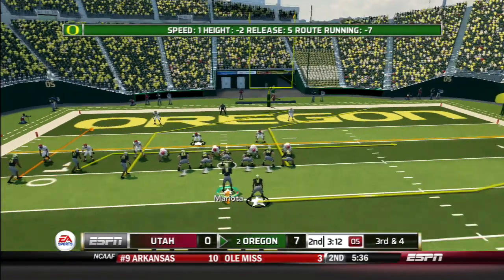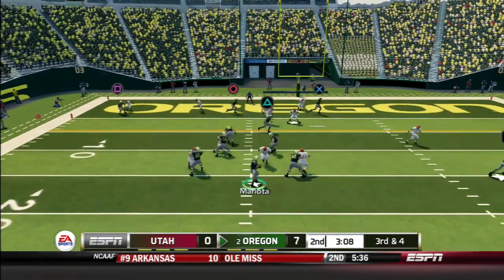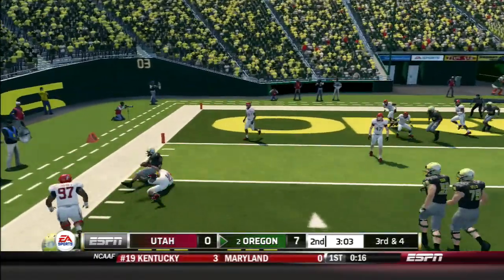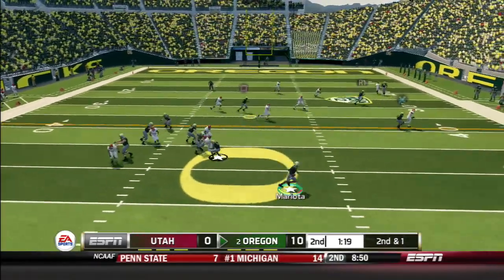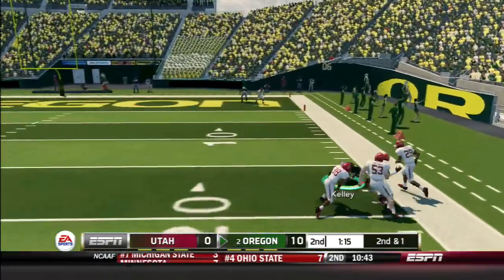And now here on 3rd and 4, the Ducks looking for the end zone. Mariota looking to throw, can't find anybody. He's going to try and take off here, looking for somebody, decides to finally take off, and that was a mistake as he gets held up just short of the 1st down. So we settle for the field goal. Utah still not able to do anything, so a 10-0 game here.